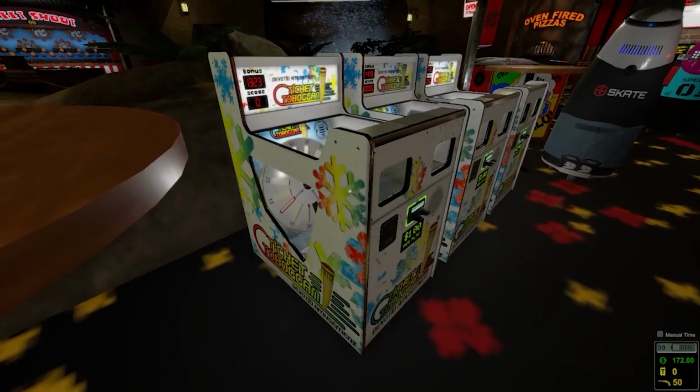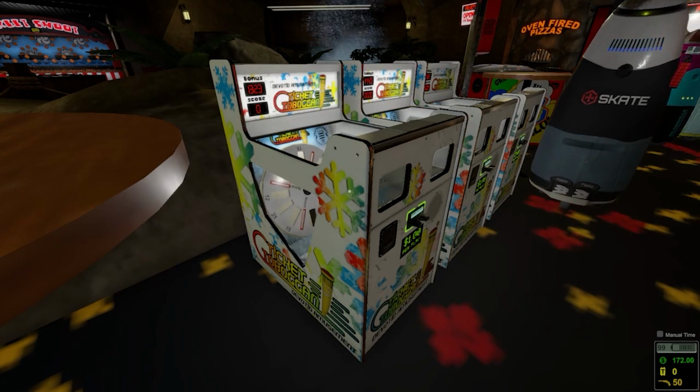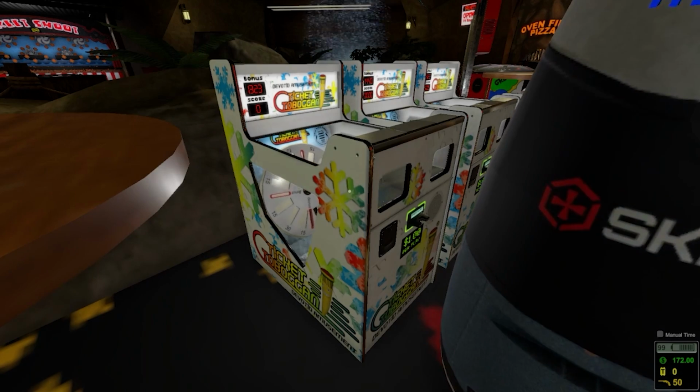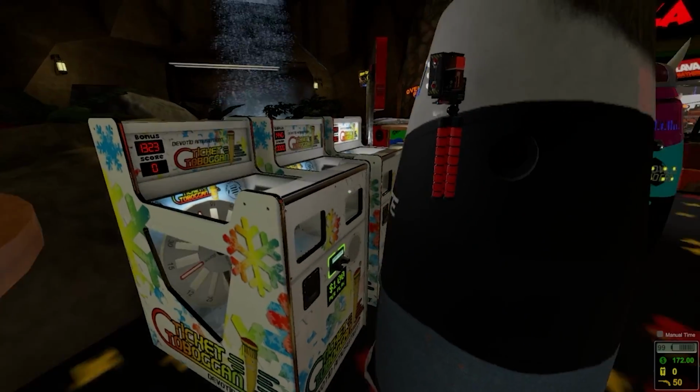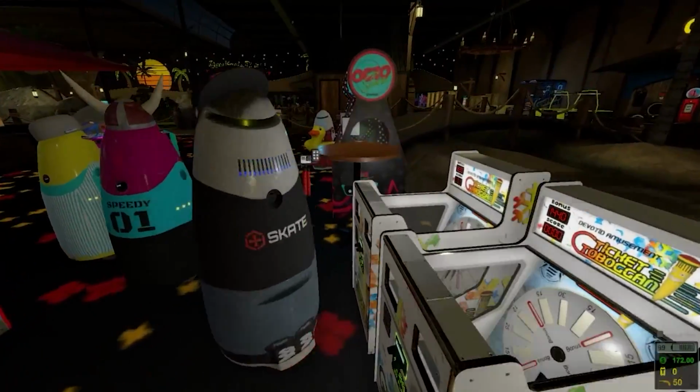Okay, next up is Ticket Toboggan, which is a remake of the classic Smokin' Token, which is... Look at this vlogger here ruining my shot. What do you want, dude? I was vlogging this before you, man. Get in line. Ah, shit!